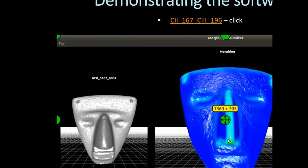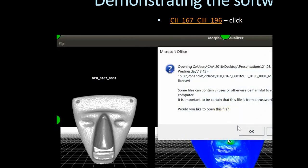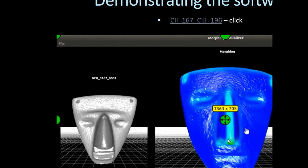Now the software. We have started developing the whole software. We have just the main interface now.